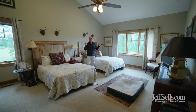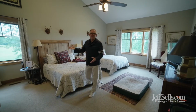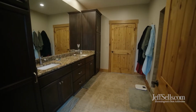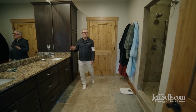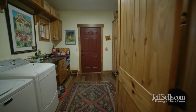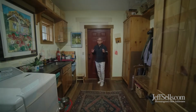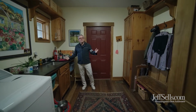There's wonderful vaulted space in this primary bedroom on the main level. It also has access to the spa bath and a walk-in dressing room. Easy way to start today in this beautiful primary bathroom and a ceramic walk-in shower. They built in so many convenient factors, such as this drop zone that's right off of the 3-car garage.